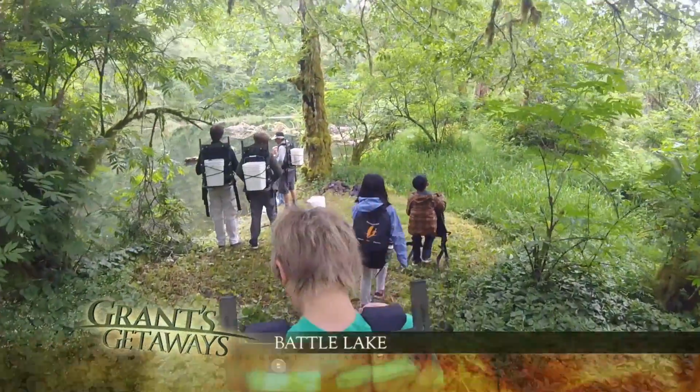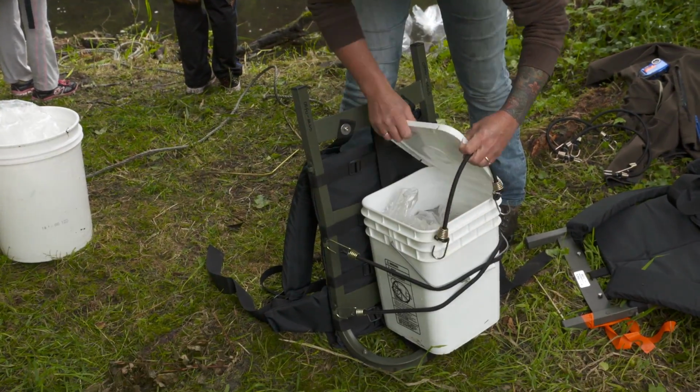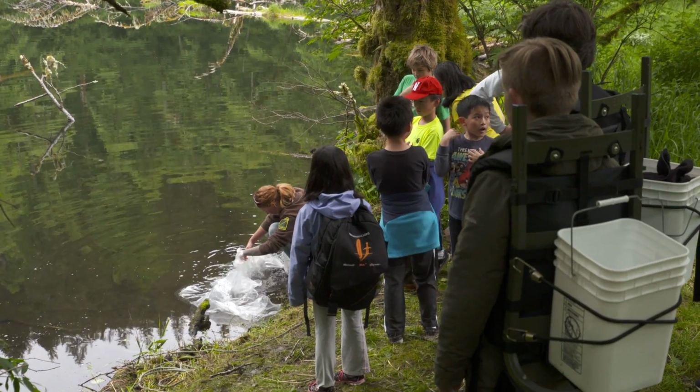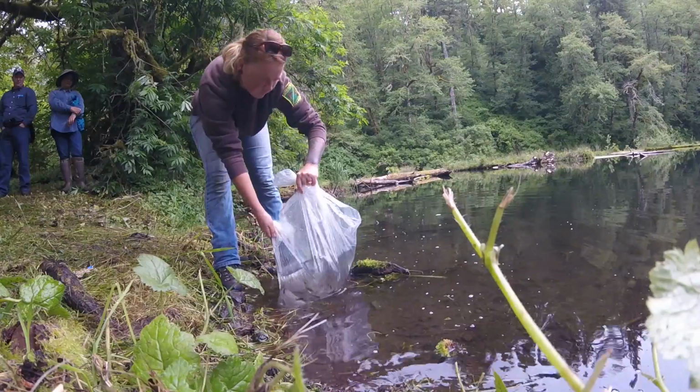Back at Battle Lake, ODFW's Whitney Crowell receives each bucket with a smile. She places each bag of fish in the lake so the babies adjust to the warmer lake water. We want to give them a little bit of time to acclimate, so we put a little bit of lake water in the bag and then just set them in there, give them some time to warm up.